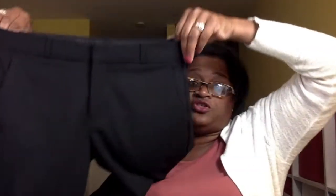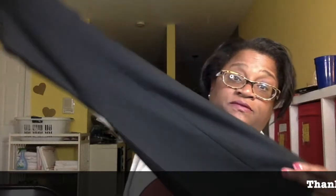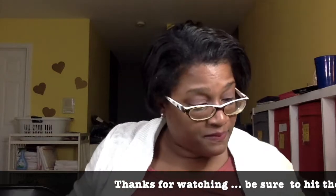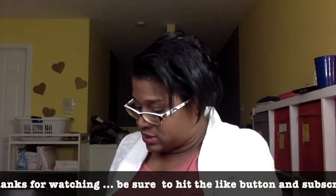So next up is our Banana Republic Logan trousers, size 0. So these are the Logan trouser. Just another straight leg basic. Lots of career basics. I did really well in the pants section. And looking to get about 25 for those.